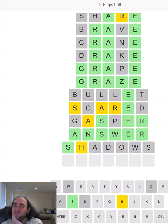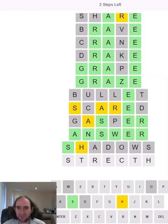Oh, two letters only. The H is not second, which is interesting. So it's not an SH beginning. How many letters in stretch? That's not how you spell it. Helps if I can type. I mean, that's got to be worth a try. I don't like duplicating the T, but it lets me try TER, and it lets me try the CH ending, which is probably worth a shout.